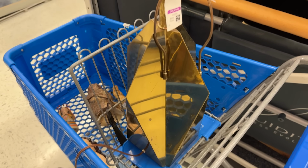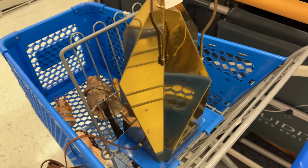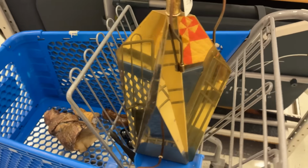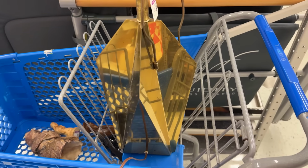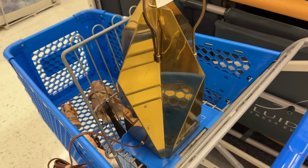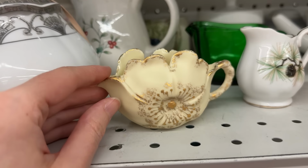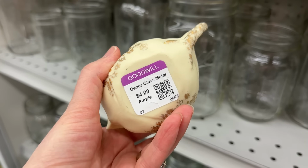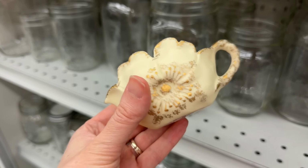You guys, I lost my mind and a lamp entered my cart. It happened very fast. $9.99, it's brass, like star-shaped lamp. I don't know, it's really cool. I'm probably gonna regret this deeply, but there is no holding back, I feel like. This may be the cutest little creamer I have ever seen. It is $4.99, so I don't need it and I don't sell these, but it is adorable.